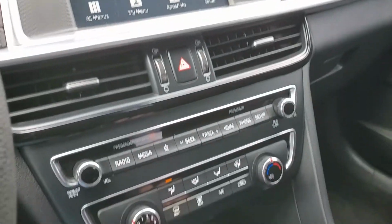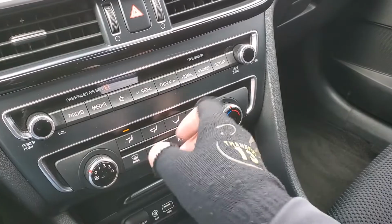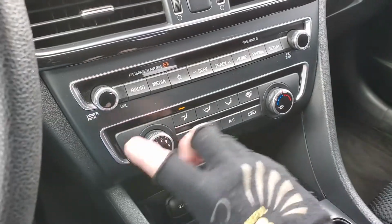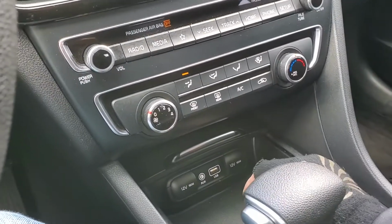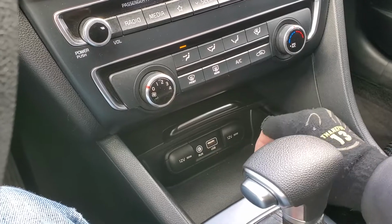Then as you come down here, you can see that you can actually go directly to radio or to home or whatever it may be, not just the touch screen. And your comfort controls. And down here you've got your 12 volt power, another 12 volt power, USB and auxiliary ports as well.